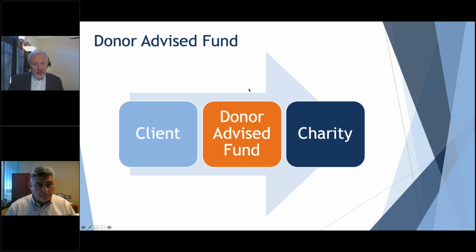But what we do is, in between you and your ultimate gift to charity, you have this donor advised fund. You make your charitable contribution to the donor advised fund. That is where you get your tax deduction. So whether it's cash or an appreciated security, you transfer legal ownership to this donor advised fund, you get the tax deduction. Then the donor advised fund establishes a separate account in your name, and allows you to advise them on where you want the money to go.